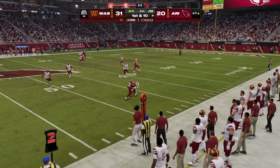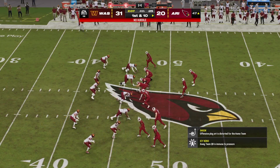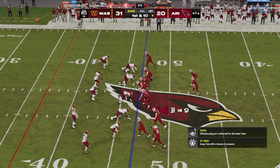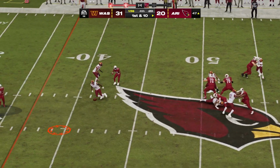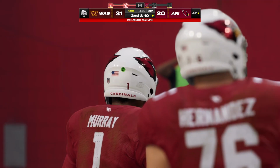And what you have to do on that one is the receiver's got to make sure he works the defender towards the middle of the field to give himself space to cut to the outside and have that ball delivered with good timing, and they got it done. Over the middle, and it's incomplete.